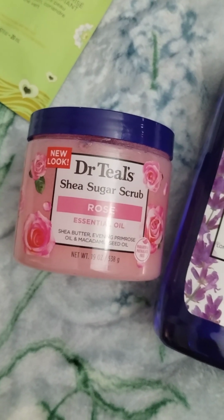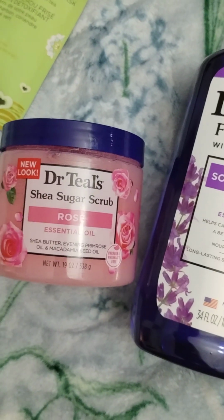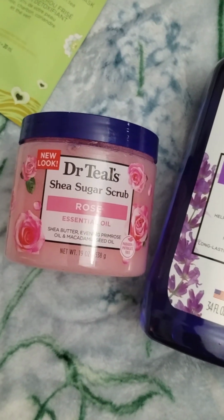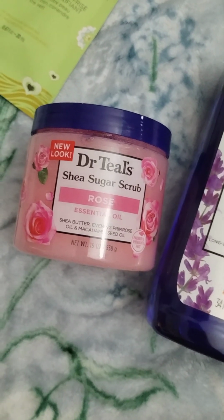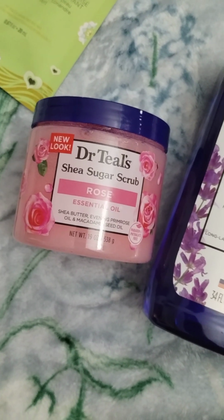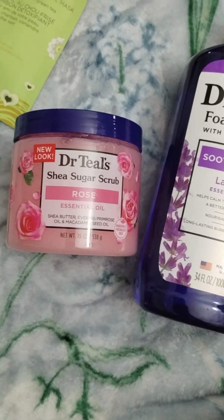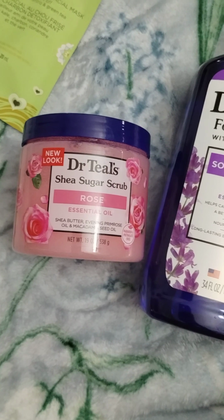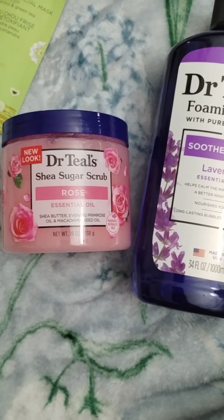I buy this kind of stuff often. This is my first time using Dr. Teal's, but like I said, my point of this is not only to promote the product, but to also remind us as women that we have to do things that pamper ourselves. Take time to buy your oils, buy your creams, buy your scrubs, whatever you need to do or get to make yourself feel pampered and to keep yourself in that soft feminine space.